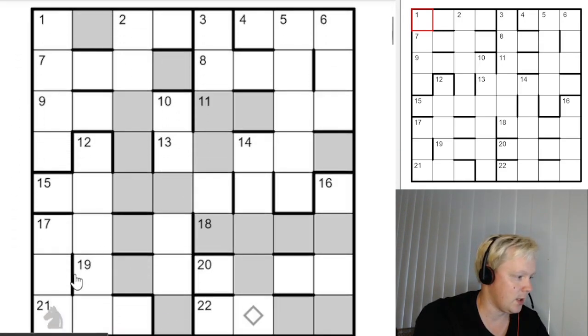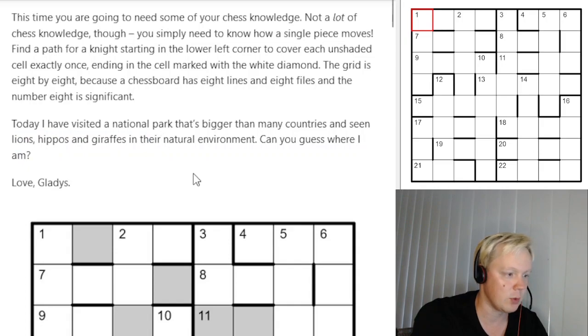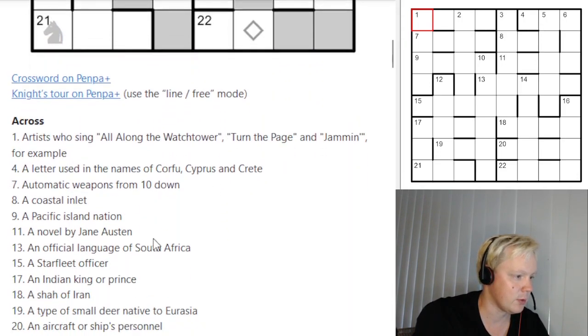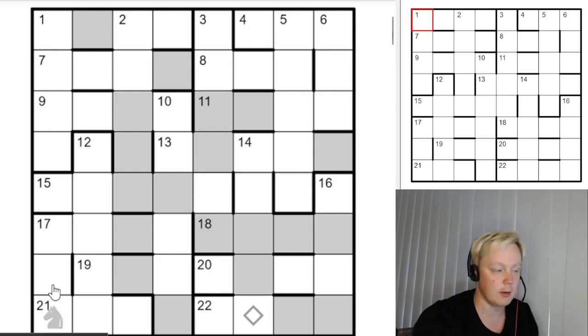So, as we can see here, we have shaded cells. The knight is here, and we need to get to this diamond shape here. Then continuing on, it says, today I have visited a national park that's bigger than many countries and seen lions, hippos, and giraffes in their natural environment. Can you guess where I am? Love, Gladys. So we're looking for a national park of some sort. It even says what kind of animals it has. As we can see in the grid, there's a sort of crossword grid, and we have crossword clues at the bottom. And we have to solve this knight's tour as well.